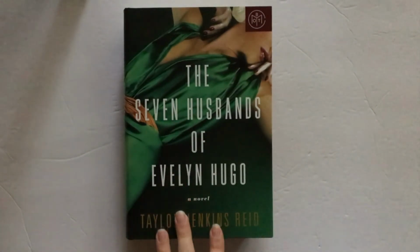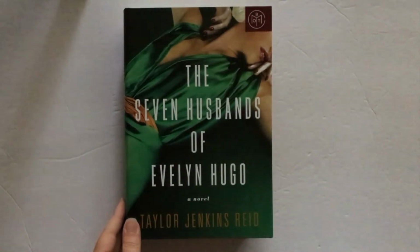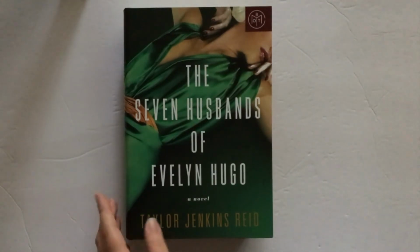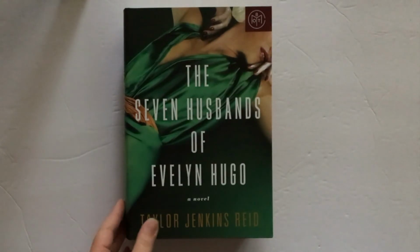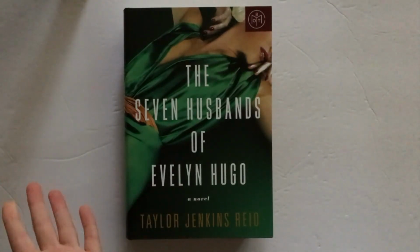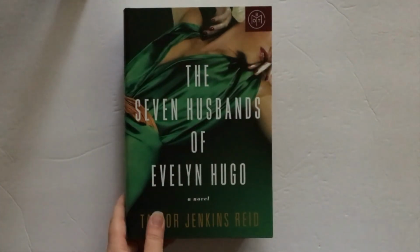And apparently you're supposed to learn all about her 7 husbands and the wild times that she's had as an actress in Hollywood. So I'm really excited to read this. And like I said, I've heard great things not only about this book, but about this author as well. So I'm hoping if I enjoy this one, I will pick up her other books too.